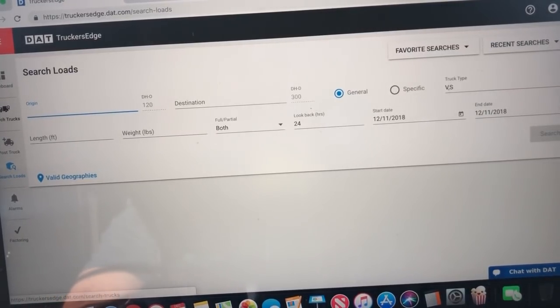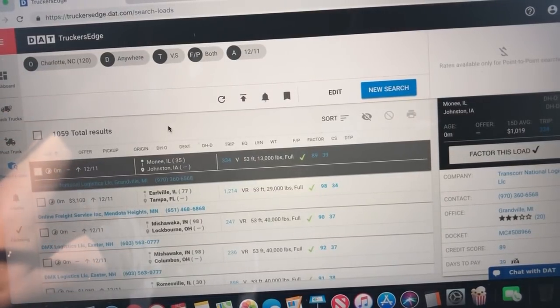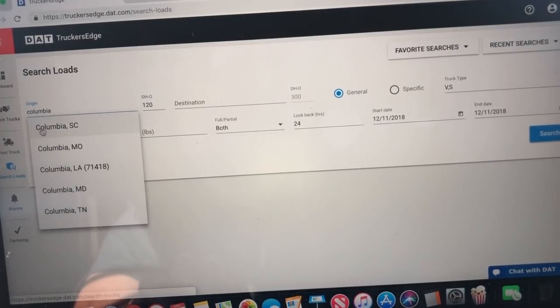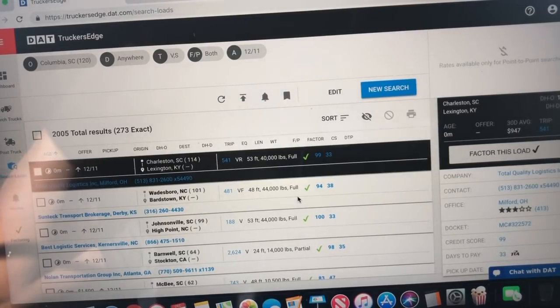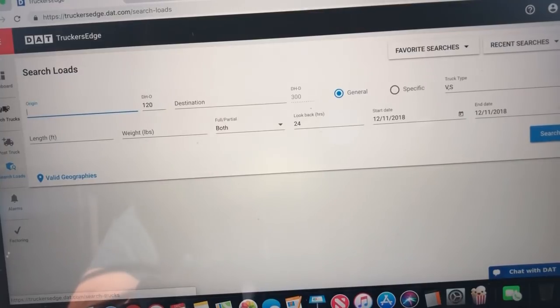Let's check out Charlotte, North Carolina. 249 exact loads in a 120-mile radius of Charlotte. It's not too shabby, I guess. Let's check out Columbia, South Carolina. 273 exact loads around the Columbia, South Carolina area. I mean, a lot of these are under 300. I guess it's the time of day.